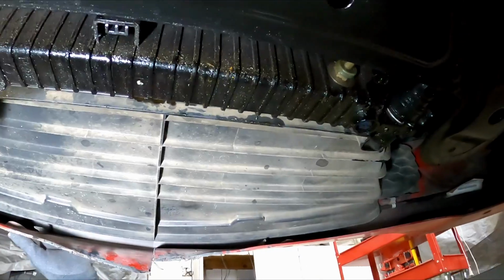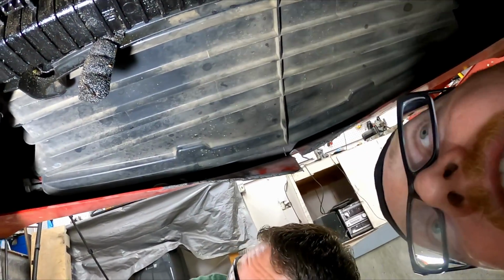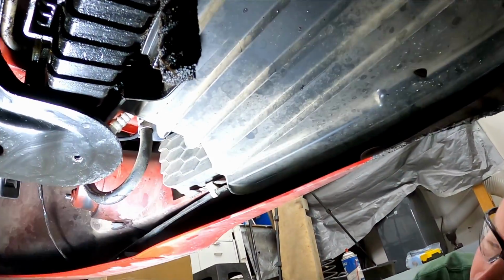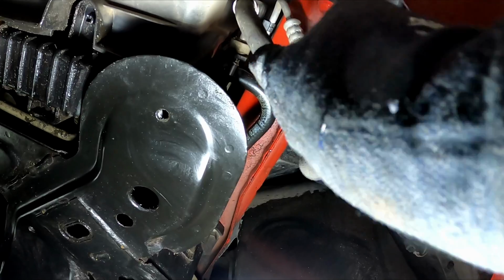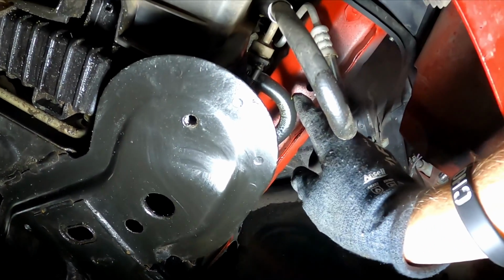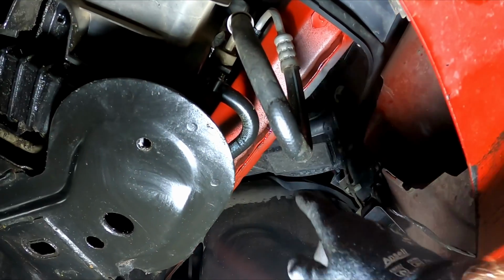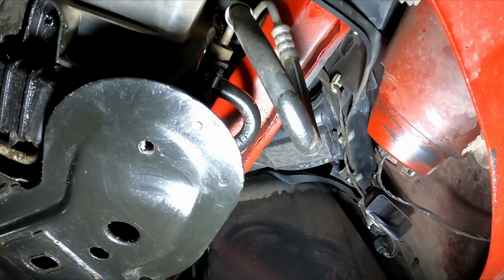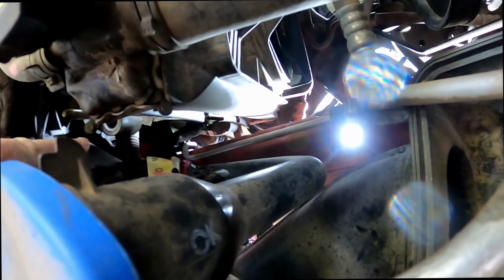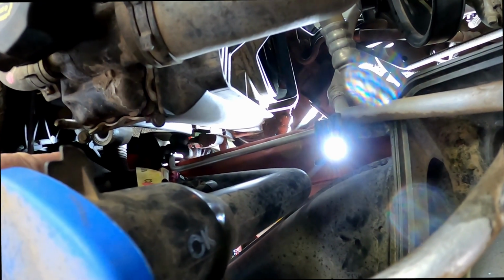See all this mess under here? This is a common problem on these G8s. And we're gonna get up in here. Let's put this light where we can see. We need to remove this AC line, and then this here is the power steering line that goes through that same condenser that we need to undo. Rob's underneath and he's got his hand on it. I went down here so you can see, but he got his wrench on there.